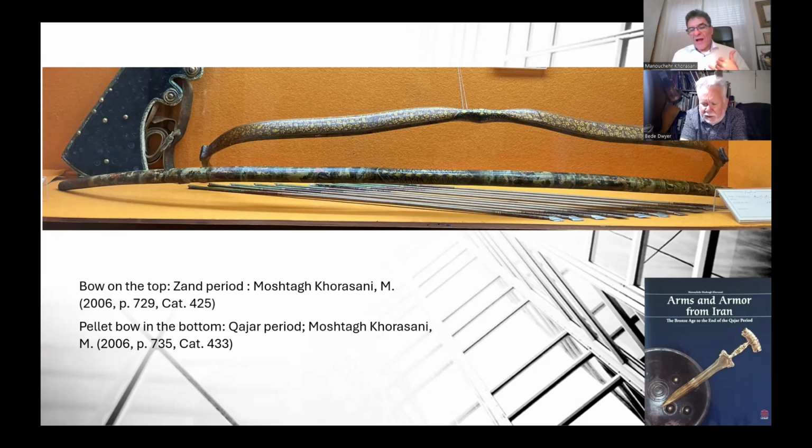Pete, did you need to have a different type of bow, or could you just change the string for a pellet bow? Generally, they were made with a specific bow for them. I mentioned that because when I handled these bows in my hand, please take a look at this one, I couldn't look into it, but it had a completely different feel compared to other bows.